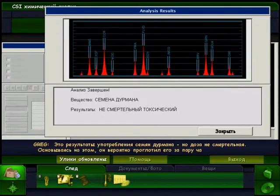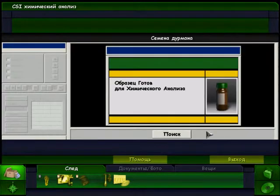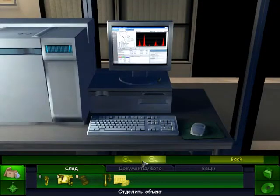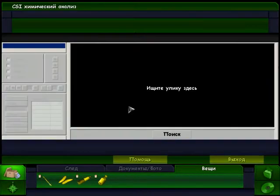These results from the Jimson weed seeds show a non-lethal amount. Based on these levels, he probably ingested this hours before he died. The DNA analyzer will tell you what you need. We've done all we can with that item.